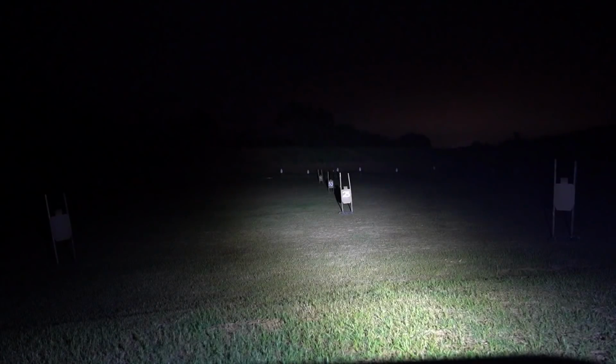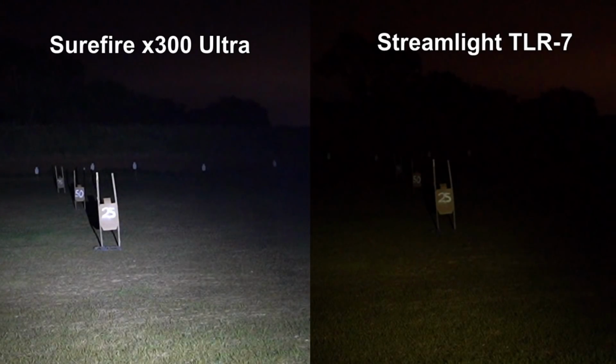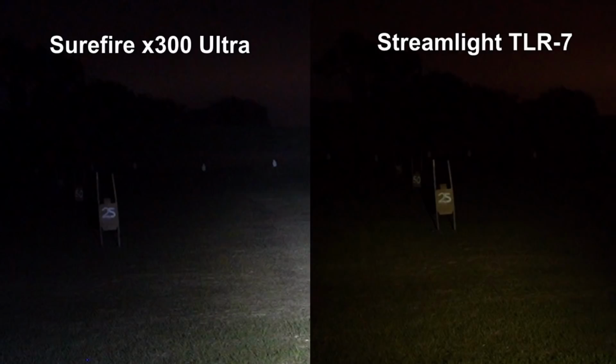The X300 is one of the most popular pistol lights today for duty use, and some users even use the X300 on their rifles via 1913 attachment. If we compare the X300 to the TLR-7, you can see the massive difference in performance that comes with the significant increase in comparative size and weight.